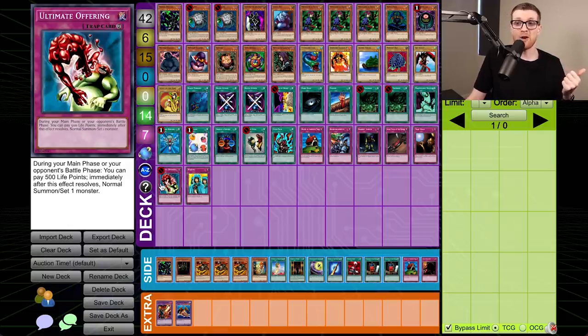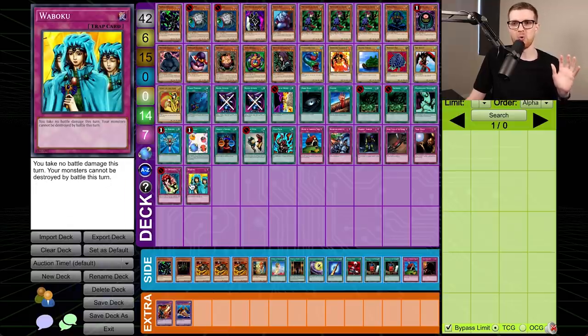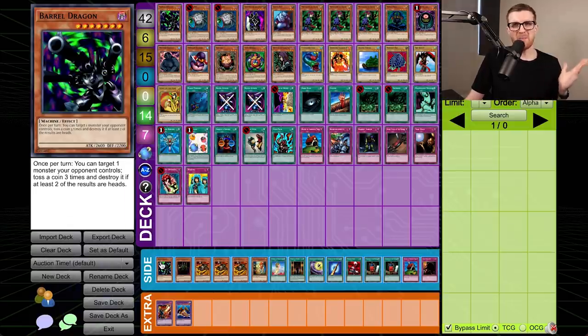One trap hole of our own. An Ultimate Offering just to be able to swarm the field if we can potentially kill, and a Waboku to hold him off. And then for the side deck, one Barrel Dragon. I don't really want to play more copies of this card, but if the plan to revive it actually is pretty good, then maybe we will play the second.